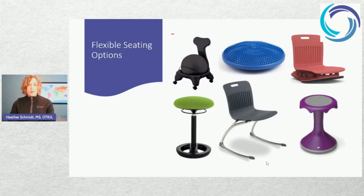The black rocker chair in the bottom middle and the upper right red rocker chair allow for kind of linear back and forth movement in this fashion. And we've really seen a benefit with students with ADHD with using those types of seating. Each student is individual in what they like and what they need. And this is where your occupational therapist can really help to direct if you have individual student needs.